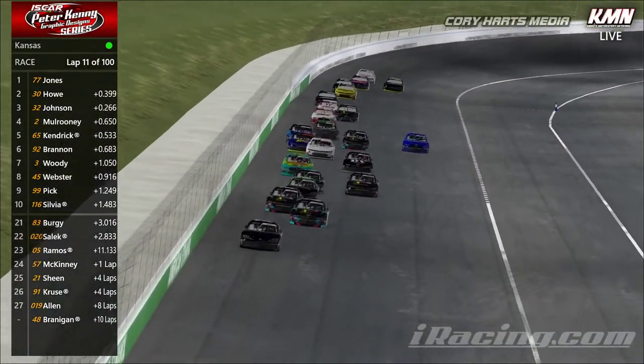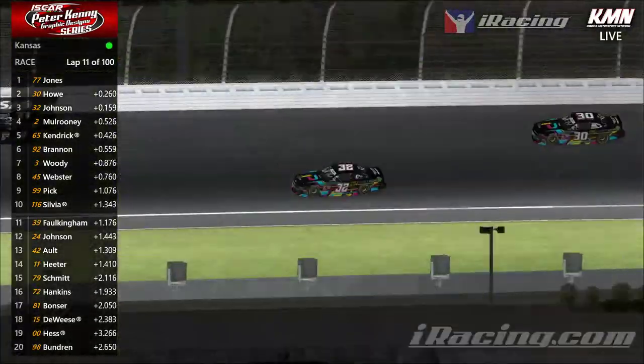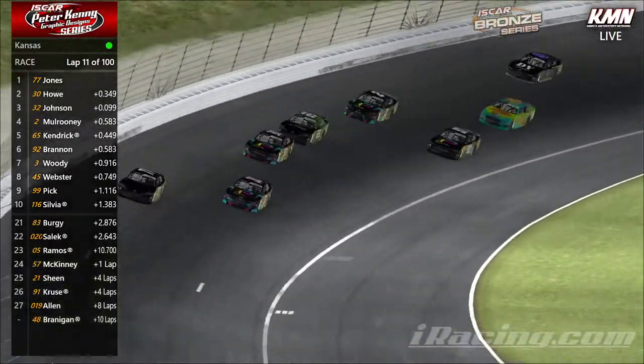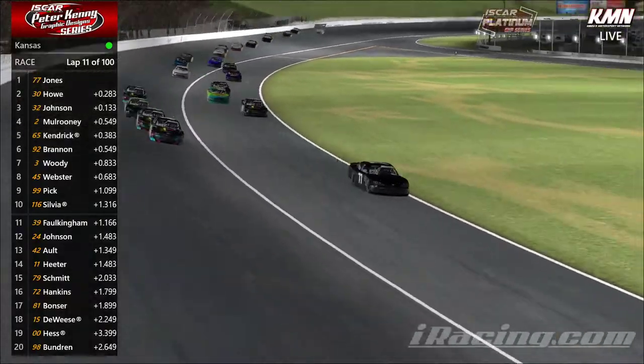Three wide right behind as Teeter gets shoved all the way down to the low side near the yellow line. That's actually the white line. What am I saying? All the way to the low side. Look at Hunter. He wants to work that low side. Not enough grip there, but Jones is on older tires.